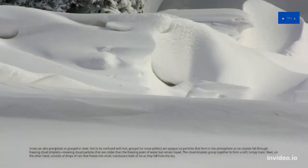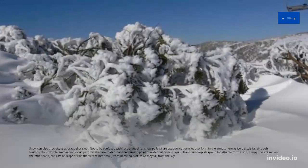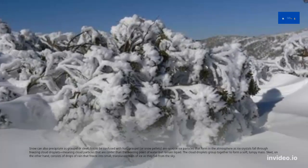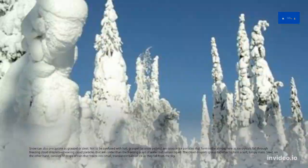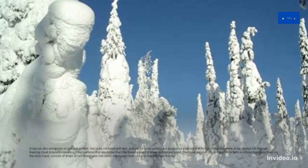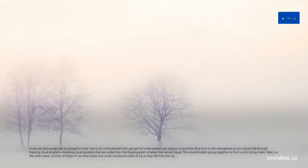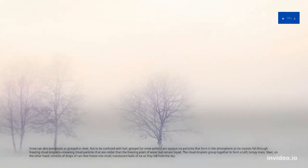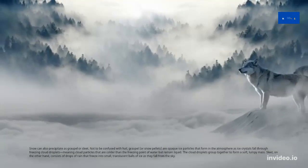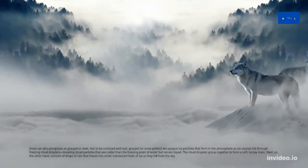Snow can also precipitate as graupel or sleet. Not to be confused with hail, graupel, or snow pellets, are opaque ice particles that form in the atmosphere as ice crystals fall through freezing cloud droplets, meaning cloud particles that are colder than the freezing point of water but remain liquid. The cloud droplets group together to form a soft, lumpy mass. Sleet, on the other hand, consists of drops of rain that freeze into small, translucent balls of ice as they fall from the sky.